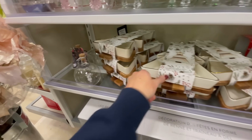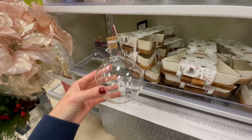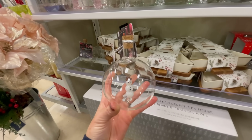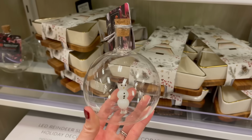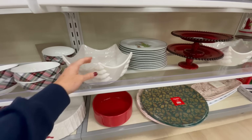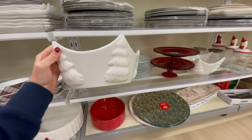Something that I was obsessed with was this little snowman oil dispenser. This would be so cute to put oil in, or maybe a homemade salad dressing. Even if you wanted to use a store-bought dressing, it would still give it a more homemade look if you put it on the table in this. So adorable. I also loved this salad bowl.